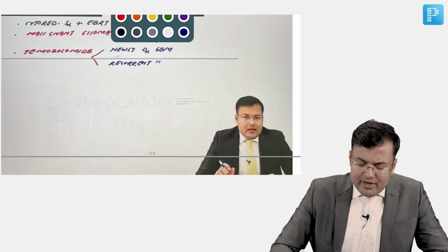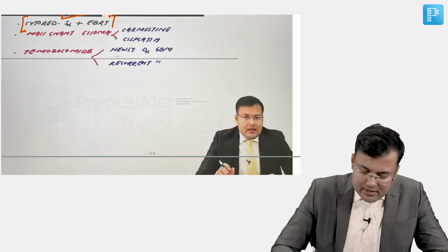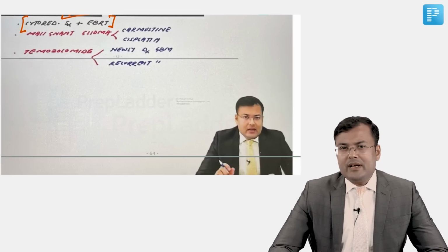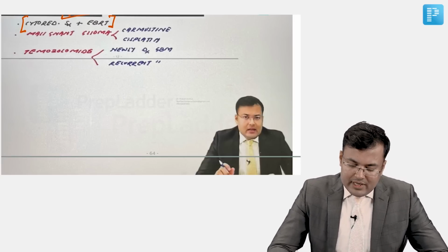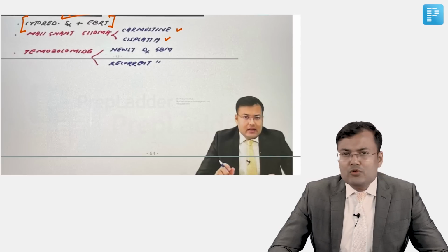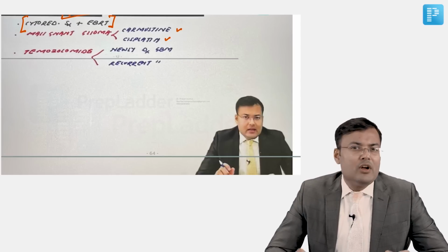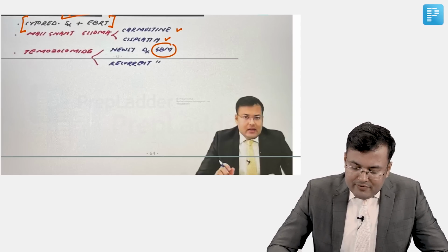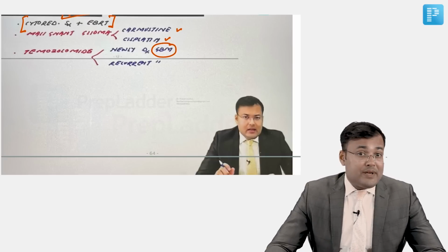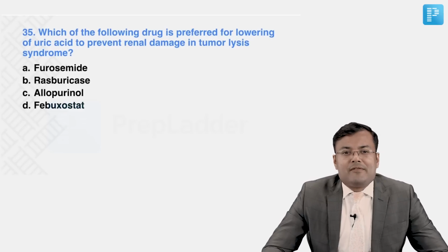So see here how we are going to manage the patients of glioblastoma multiforme. We have to go for cytoreductive surgery followed by external beam radiotherapy. And for malignant gliomas, we use carmustine, cisplatin. Temozolomide is used in glioblastoma multiforme and oligodendroglioma, in glioblastoma multiforme which is newly diagnosed or where the patient is having recurrent glioblastoma multiforme.